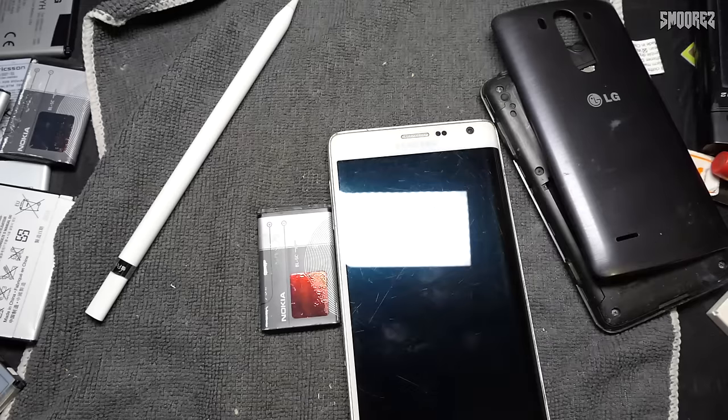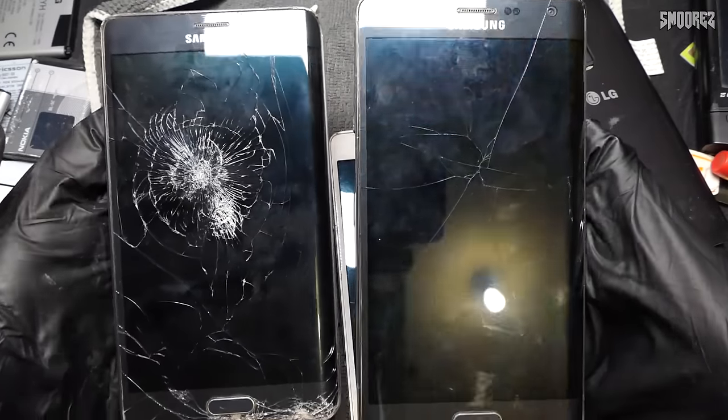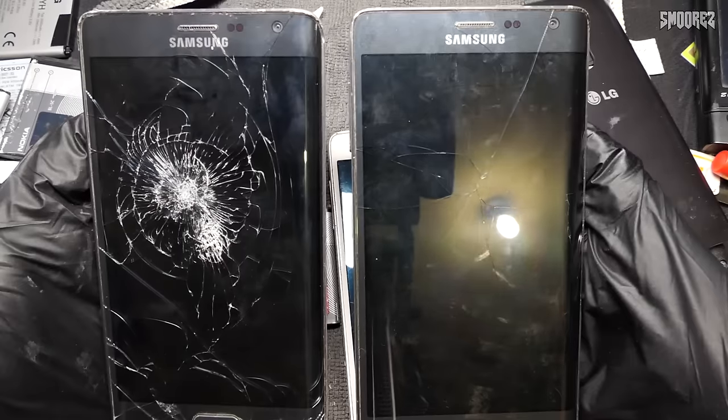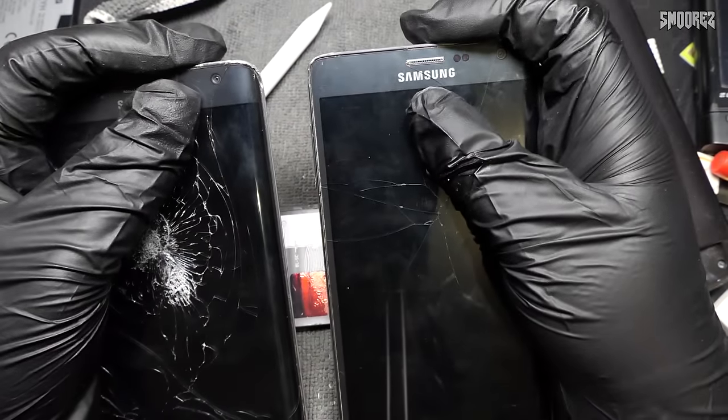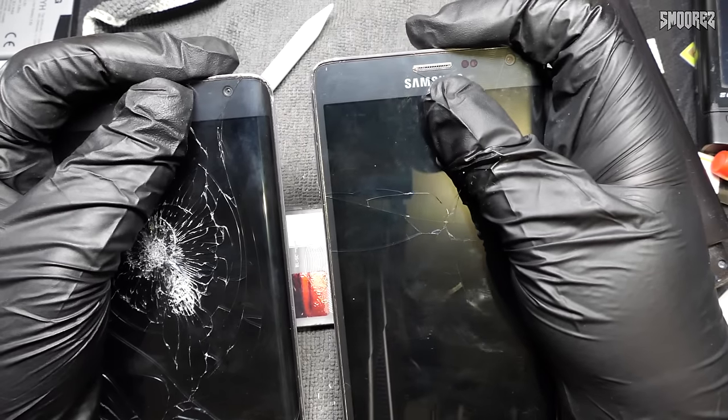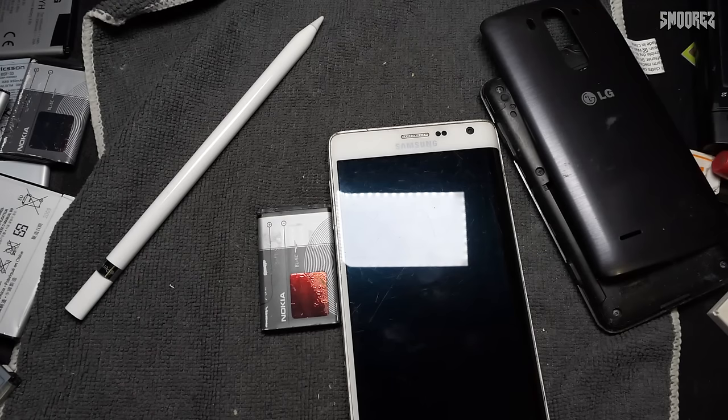5.0.2. Okay. The Note Edge, I have two of them. As you can see, both have cracked displays, but they both work. I don't know which one's going to actually switch on. Probably both of them, to be honest. I have been made a liar of so many times. Don't tell me these Note Edges are dead. Come on, man. Don't do this to me now.